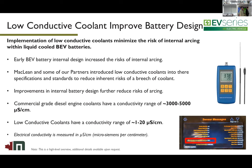So we were talking about our type of body. In our case, we use a low conductivity coolant to improve the battery design. The reason is that we saw that the early BEV batteries' internal design increased the risk of internal arcing. So we introduced the low conductivity coolant to reduce that risk. From that point, we saw that improvements in internal battery design reduced that risk.